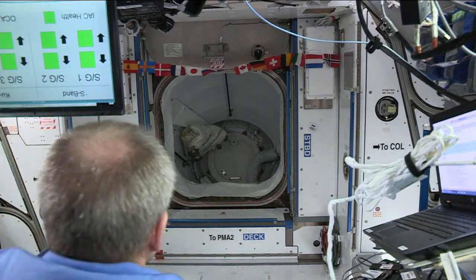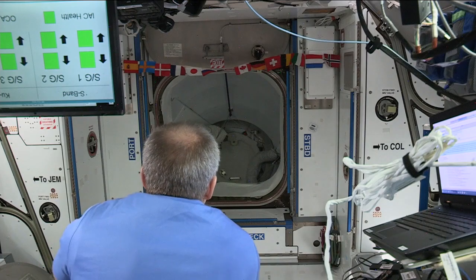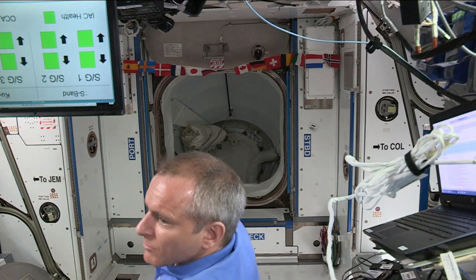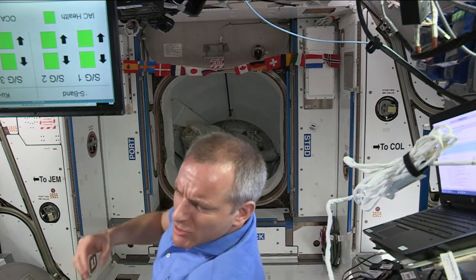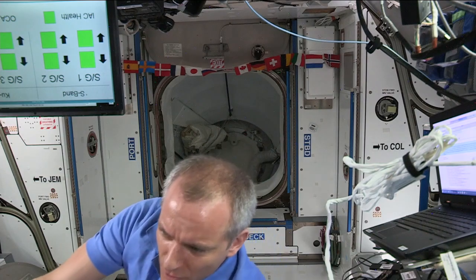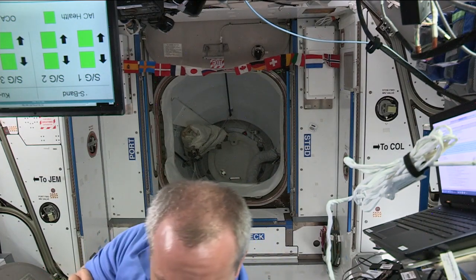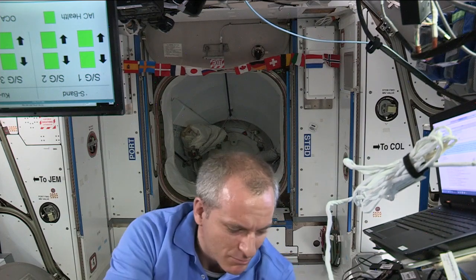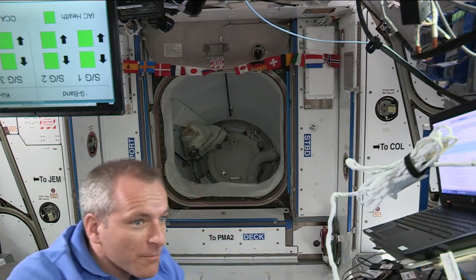This is Mission Control Houston. What you're seeing now is Canadian Space Agency astronaut David Saint-Jacques opening the hatch into the pressurized mating adapter. On the other side there, you can see another hatch. This is the hatch that will actually open up into the international docking adapter, in between the international docking adapter and the Dragon capsule.